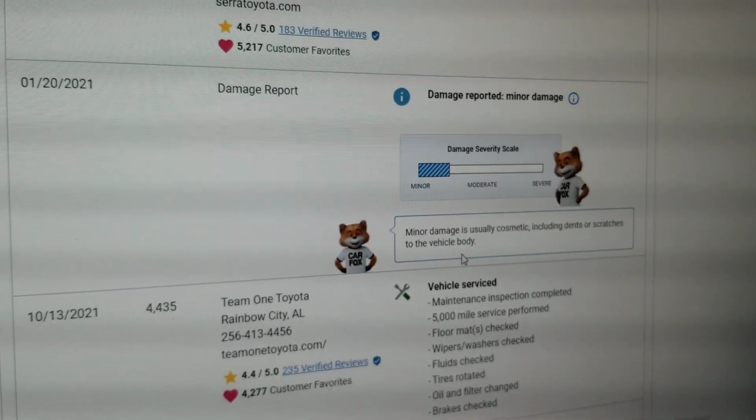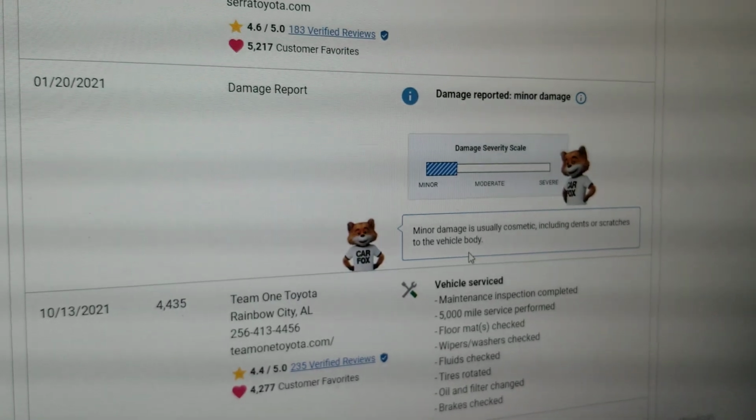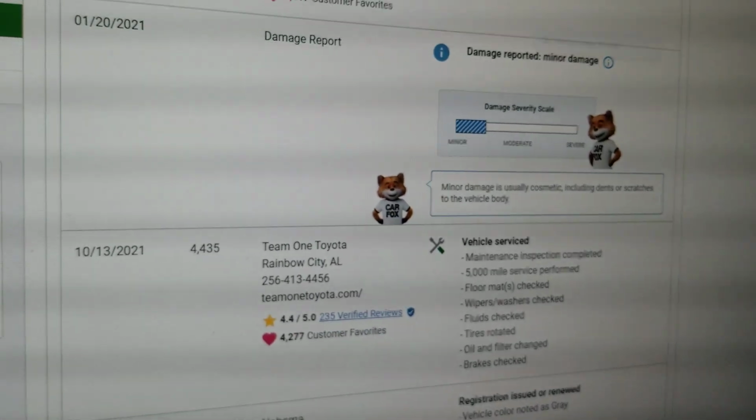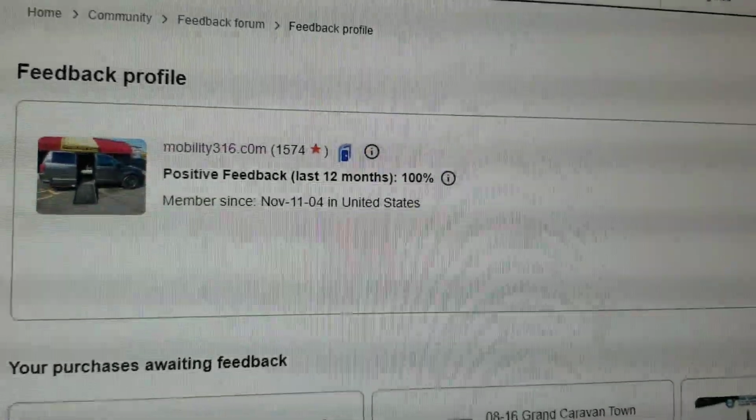That's not a big deal. No frame damage. Airbags have not been deployed. Had a little paint work done to it. Not a big deal. And no matter who you do business with, check them out online.